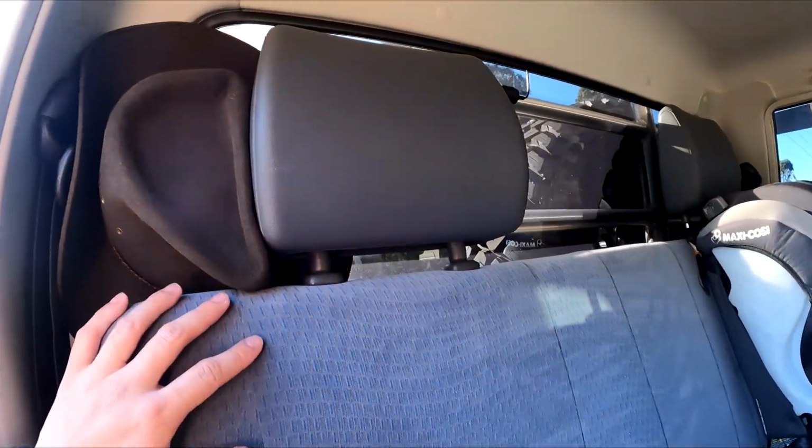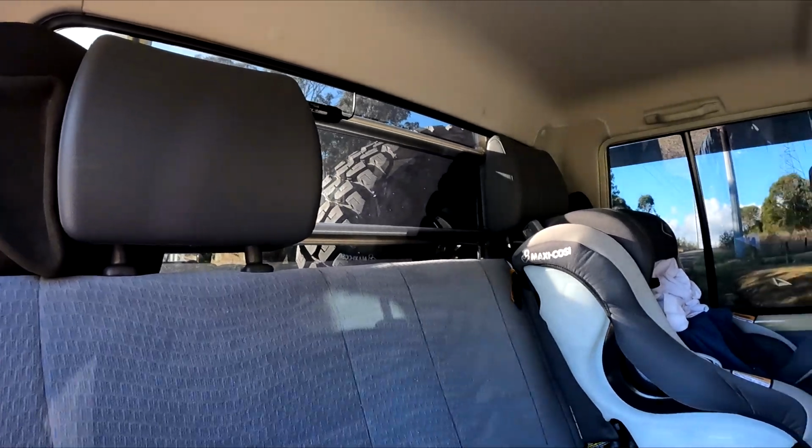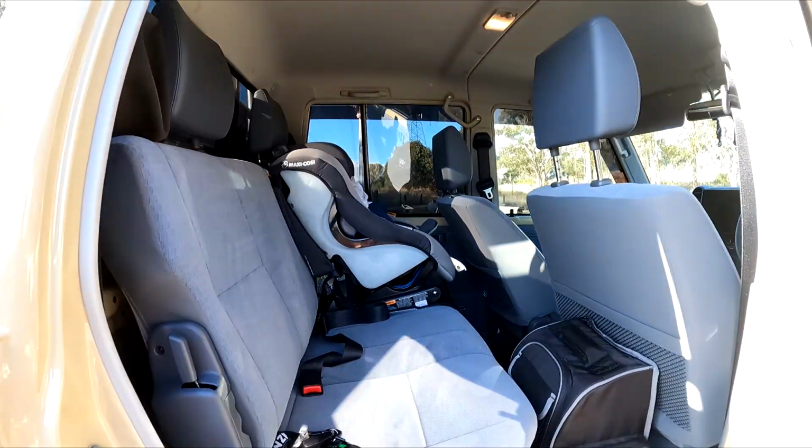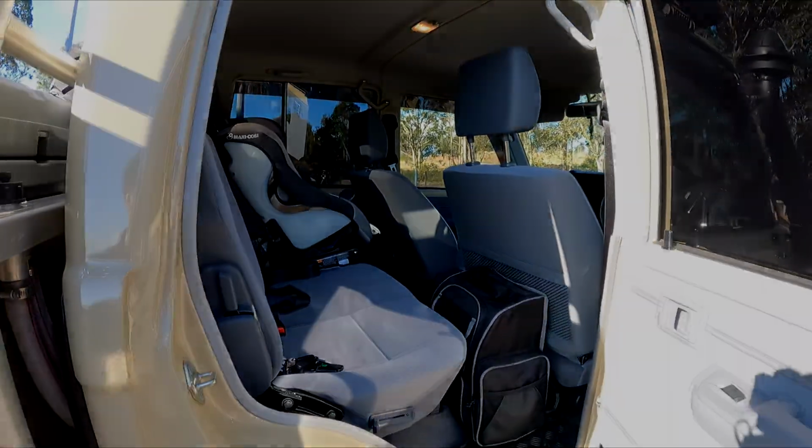Just like every 79, it comes optioned with an Akubra. This is my spot for the Akubra. But yeah, very basic cab. I've got my fishing bag always ready to go, and that's it for the cab.